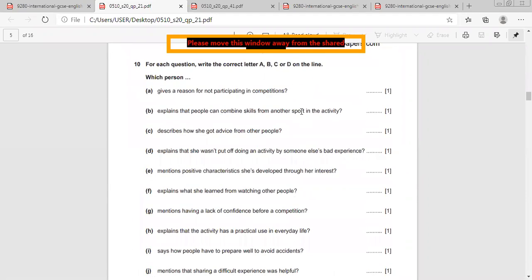I'm sorry for the disturbance outside because I don't know if you're going to hear it or not, but this is out of my hand. We have 10 statements here for 10 and 8 for 9.